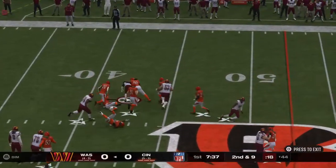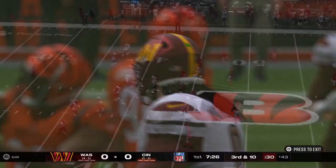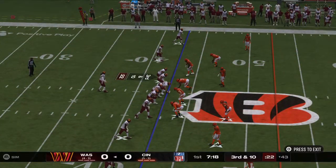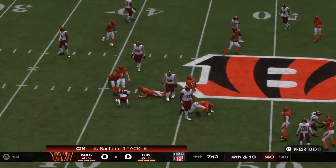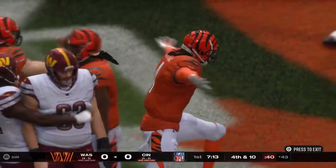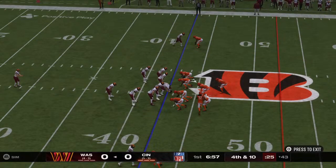He gets this one to McLaurin. And the defense gets there to force a small loss. You call that receiver screen, and every once in a while, that wide receiver, well, he's got to be his own blocker. He's got to make the first guy or two miss. That didn't happen, play goes nowhere. And they get him right at the line of scrimmage. That's how you draw it up defensively. That's exactly what you want the coverage to do. Force that quarterback to throw it.